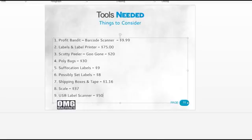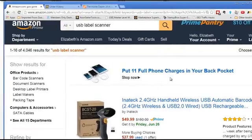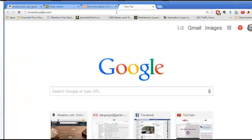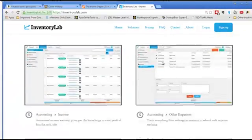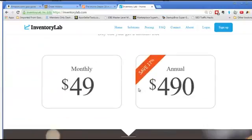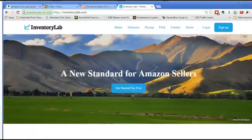Lastly, one of the things that I use, and I talk about how I don't know how to send things in direct from Amazon, that is the truth, and that's because when I started, I was using something called Inventory Lab. Inventory Lab allows you to scan things in. It makes it so much easier. I think they have a month free, and then after that it's like $40 a month. To this day, it's $49 now. I still use this product. It's one of my favorite tools.